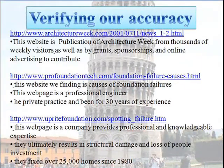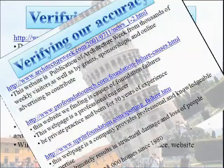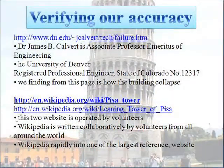To ensure our information is accurate, it was collected from the internet and reference books. Some websites provide information from companies or professional engineers. These are some websites we found.